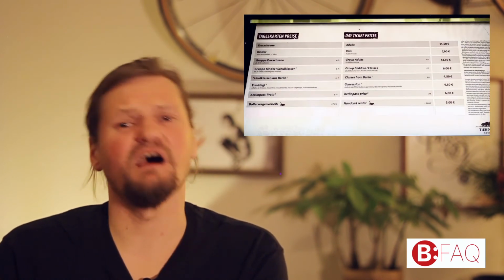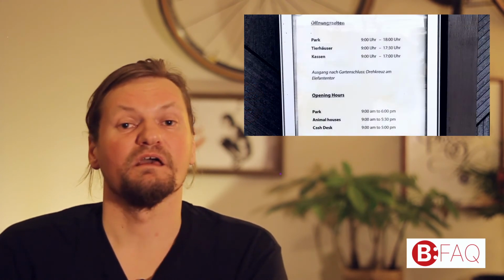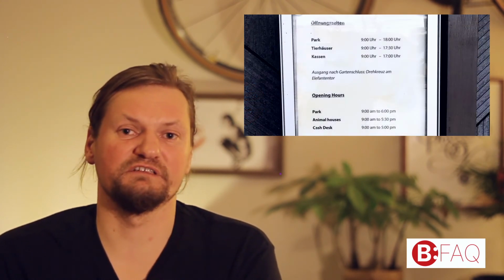The prices are more or less the same. A day ticket for an adult is about 14,50 euros in the Tierpark and about 16 euros in the zoo. And so there's not a big difference in price.